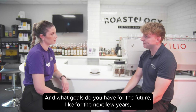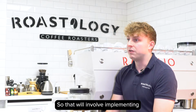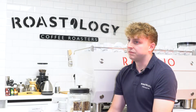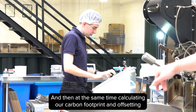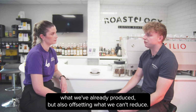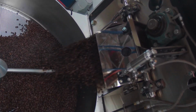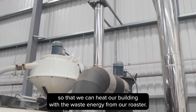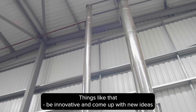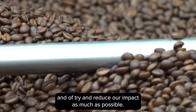And what goals do you have for the future, like the next few years, that you want to achieve? We're committed to being carbon neutral by the end of 2025. So that will involve implementing carbon reduction strategies, and at the same time calculating our carbon footprint and offsetting what we've already produced, but also offsetting what we can't reduce. We burn gas to roast coffee, that's inevitable, but we're investigating things like heat capture so that we can heat our building with the waste energy from our roaster. Just be innovative and come up with new ideas and try and reduce our impact as much as possible.